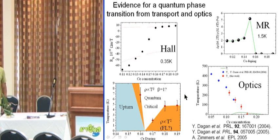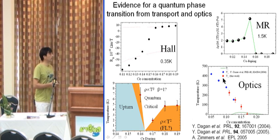Excuse me? What is the typical optical gap? You say in optics there is a gap. Yeah, it's about 100 millielectron volts. It depends on the doping; it closes when the doping is increasing. So here the gap is 0 and increases here. So it's a significant gap.